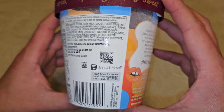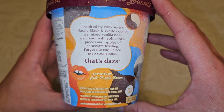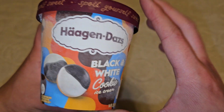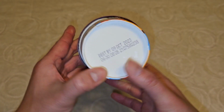And there you go. You can see inspired by New York's classic black and white cookie with vanilla bean ice cream. Okay. And I'm gonna make a video tasting each one later. So not right now, but later I'll be doing that. So that'll be on a second video.